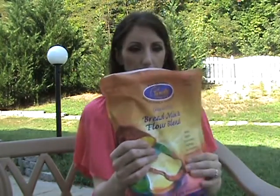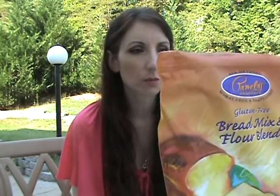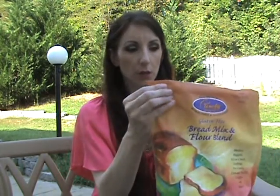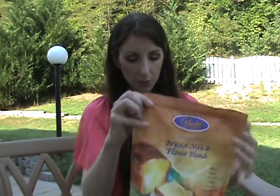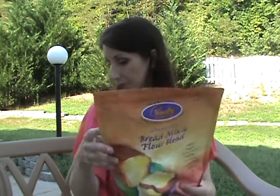This bread I make for everyone else, and this is the gluten-free bread mix and flour blend from Pamela's Products. You can use this to make cookies, pie crust, apparently pizza crust, gingerbread cookies, egg-free bread, stuffing, etc. And it makes a very, very good gluten-free bread. My son can't have this because there is dairy as an ingredient, so that's not okay for him.